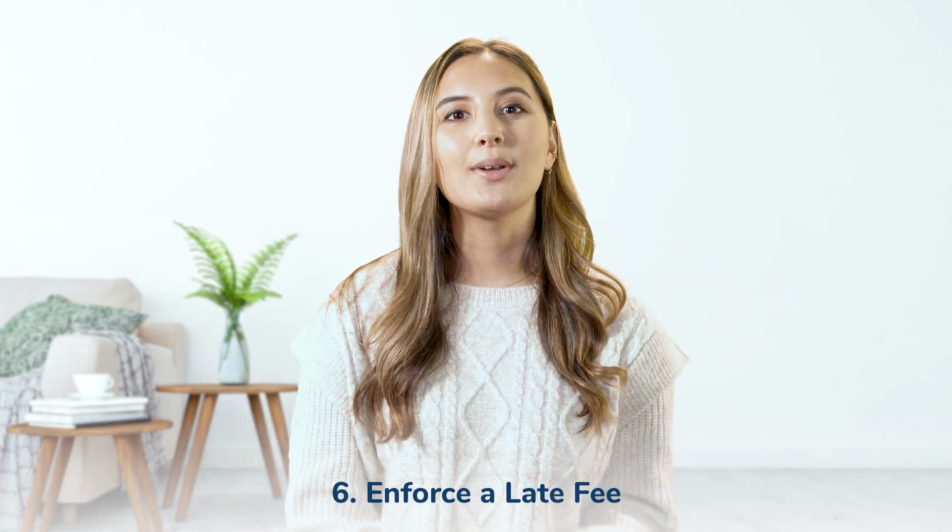Number 6 is to enforce a late fee. While communicating with your tenant about difficulties is a great practice for landlords, it's also important not to get too lax with tenants. A simple way to remind tenants that it's more beneficial to pay rent on time is by enforcing a late rent fee.